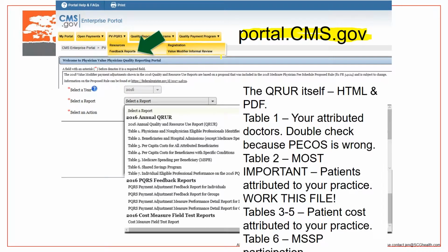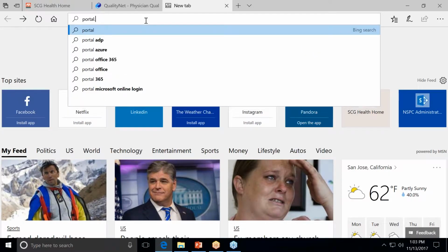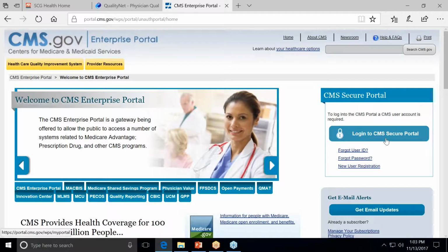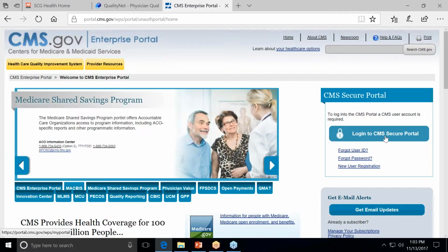To access this, you are going to need an EIDM account. All right, so let's talk a little bit about that, and then I'm going to go over and play while I get there. Why don't you talk about what is EIDM and why is it so difficult? Okay, your EIDM account is your Enterprise Identity Management. This is a website that is put up by CMS that is going to require you to log in. It's going to require you to actually sign up for a PQRS section to actually get to where you need to get to access your QRUR.